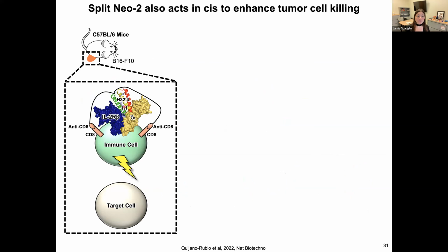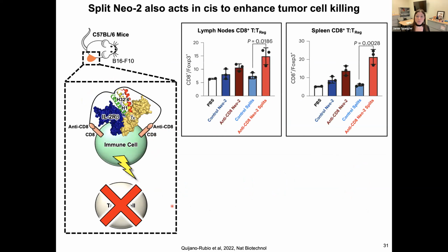So we can imagine, right, using different splits against a target on the immune cells or on T cells themselves. In this case, we had anti-CD8 to drive activation of CD8 positive T cells to ultimately kill target cells in the tumor. And you can see that there was an increase if you compare control Neo2 or control splits to the anti-CD8 targeted Neo2 or anti-CD8 targeted splits.